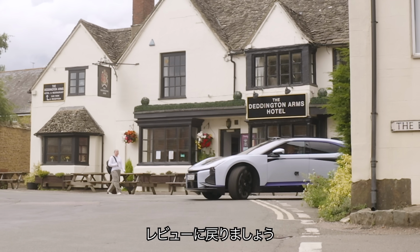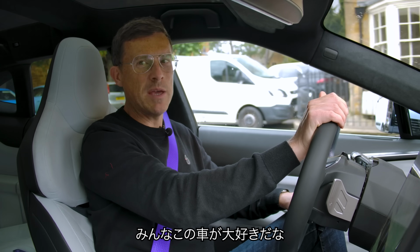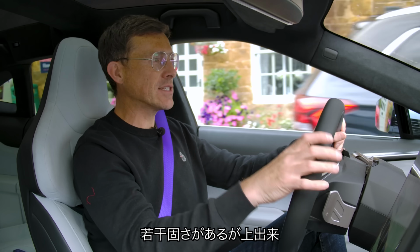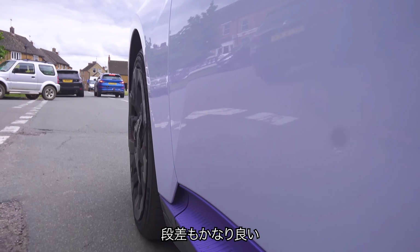Yeah. Let's have another go at this reviewing malarkey. Oh, look, thumbs up from this chap. People are loving this car. Anyway, back to it. Suspension. It's really, really good. Has a slightly firm edge to it, but in a good way. Soaks up the bumps very well.